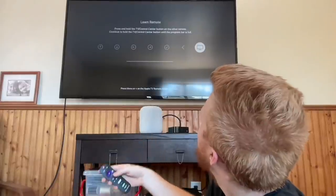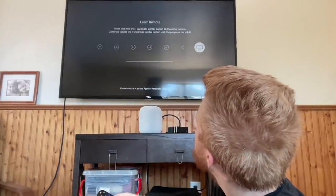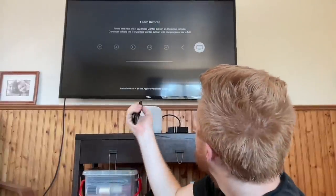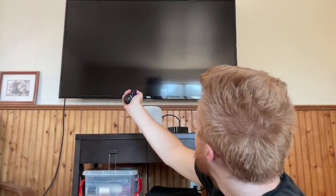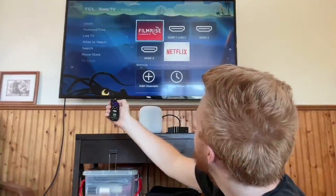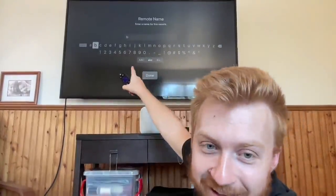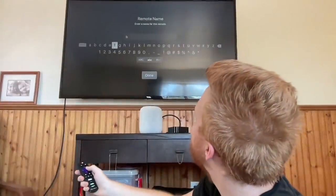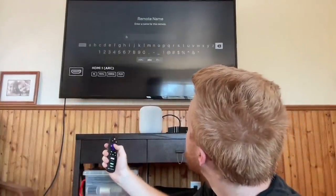Okay. TV control center button. TV control center. Is that home? Press menu. Okay. Please learn it. Please learn it. Okay. The Apple TV is teaching you how to use the Apple TV remote, I think. Ooh. Enter a name for this remote. Now I can control the Apple TV with this one.